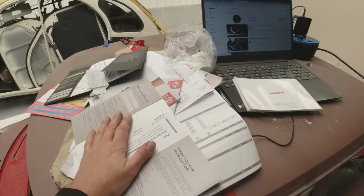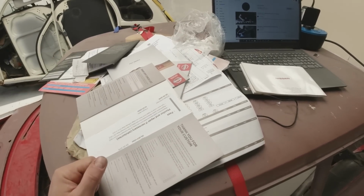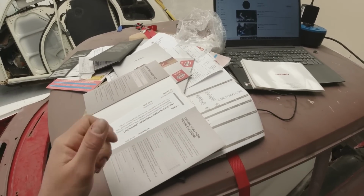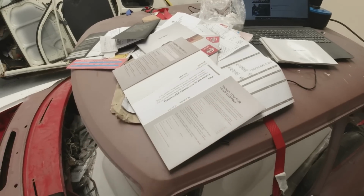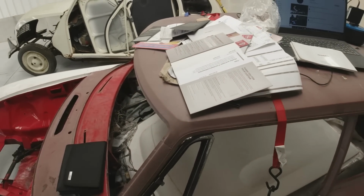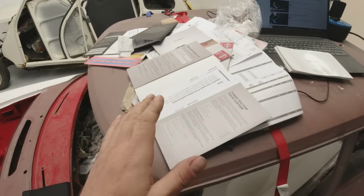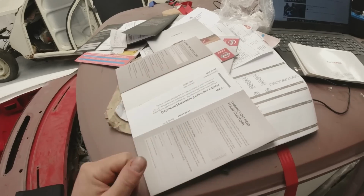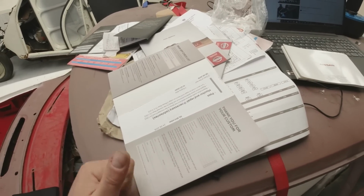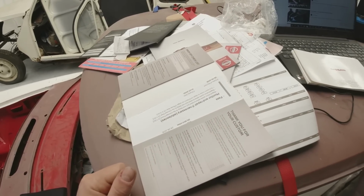Sorry, it's a bit of a mess. I need to get a new desk in my new unit. But it looks like we've got a full main dealer service history on that car. So that is looking like a score. Obviously, I need to put a load more miles on the car to check that it is 100% okay. But initial signs are that although it needs quite a bit of paintwork, the important stuff, the proper important stuff, the bones of the car are bang on. So might be a bit of a win on that one.